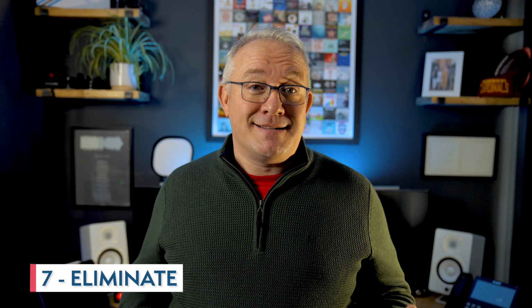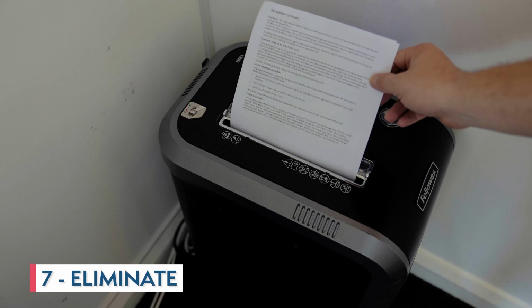Back to the checklist. Step 7, eliminate. Get rid of anything you don't need and, hear me now, be brutal. For most things, you don't need to keep any more than the last year's statement or information. Anything tax related, you should keep for at least 2 years after the end of the tax year to which it relates.